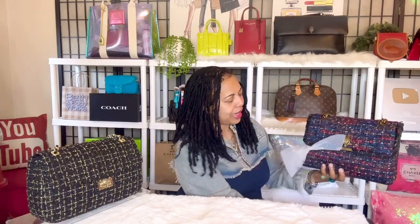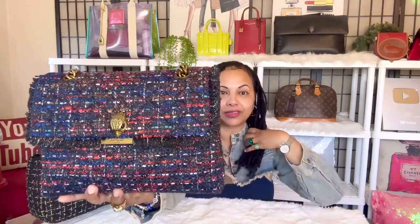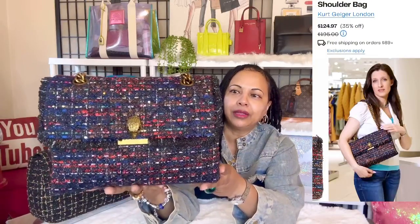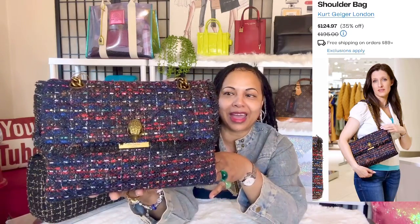She's so pretty. Basically it's a Kurt Geiger bag. I think this is the Kensington. I'll have the official name for her down below. But she is so beautiful, so pretty in this tweed. I just couldn't resist this, you guys. This bag was offered at Von Maur, it's been offered at Nordstrom Rack, and it's been offered on the Kurt Geiger website.